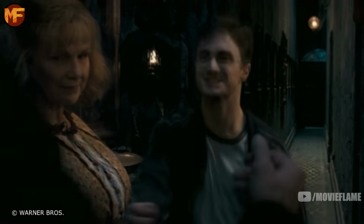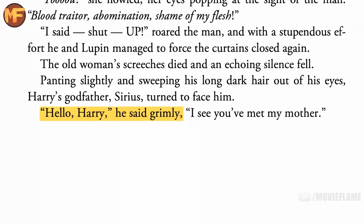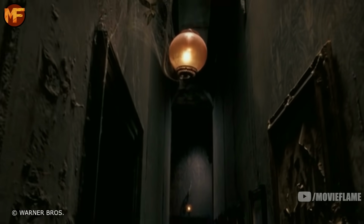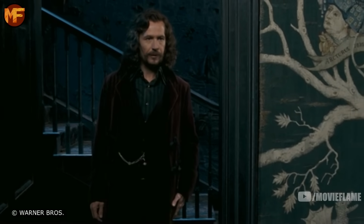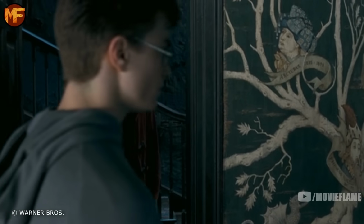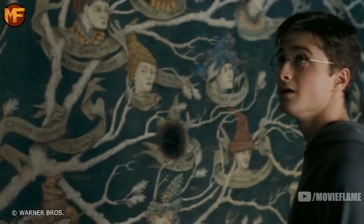In the book, however, it wasn't quite as happy and sweet. Instead, Sirius just grimly says hello to Harry, and there was no hug like in the film. The two then talk unexcitedly about this being where Sirius grew up. This also differs from the film, because in the movie, Sirius tells Harry this during Christmas break, not during summer break.